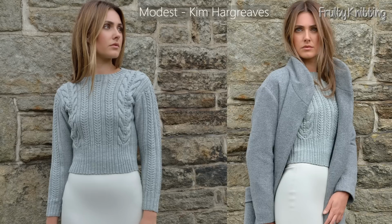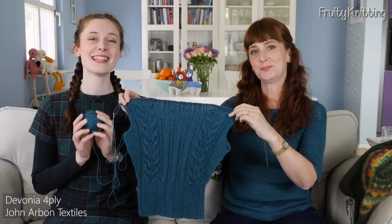So during the past 4 months, I've hardly knitted at all. But since Mum's come back, I've picked up my old knitting project again. You last saw it in episode 117, so here's a picture to remind you of what this project looks like. The design is called Modest, and the pattern is in Kim Hargrave's book Pale from 2018. It's a very fitted crop jumper that is covered with beautiful twisted stitches, cables, and bobbles. As the name suggests, all the designs in that book are knitted in very light, neutral colours, but I went for this gorgeous dark turquoise yarn instead. This is the Devonia 4-ply by John Arbon, and the colour is called Ocean Rain.